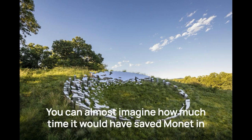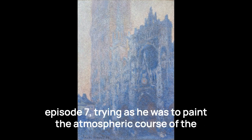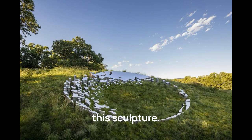You can almost imagine how much time it would have saved Monet in episode 7 to just install this sculpture, instead of trying to paint the atmospheric course of the sun throughout the day over those countless canvases.